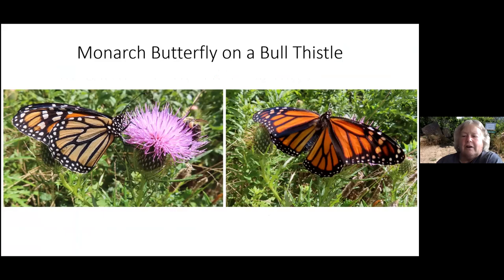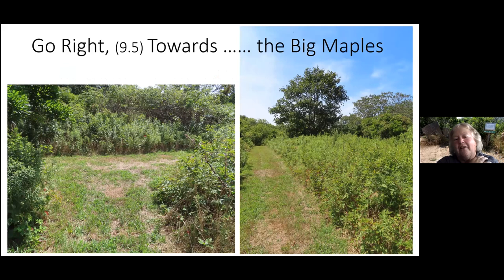I'll move on. We're going to follow that path, and I'll take you to another choice, left or right. It is right. We only have one left so far. Always go right. And you can know you're on the right because as you look down the path, you see these large maples. We're going to a little grove of large maples.